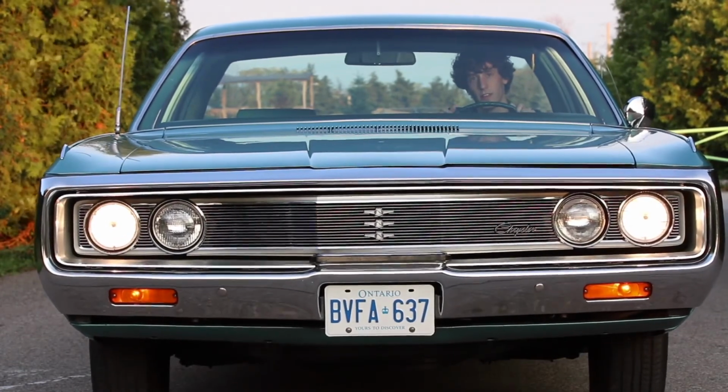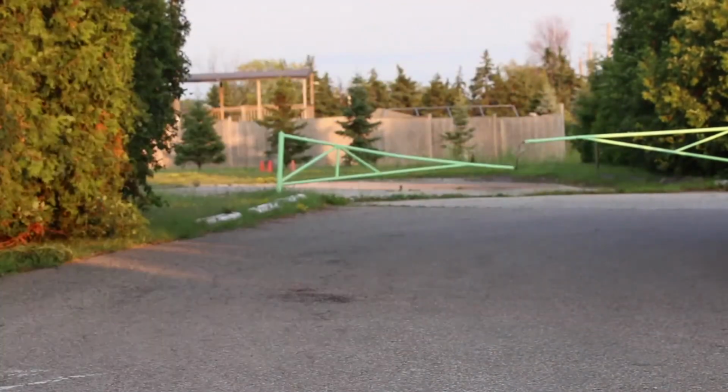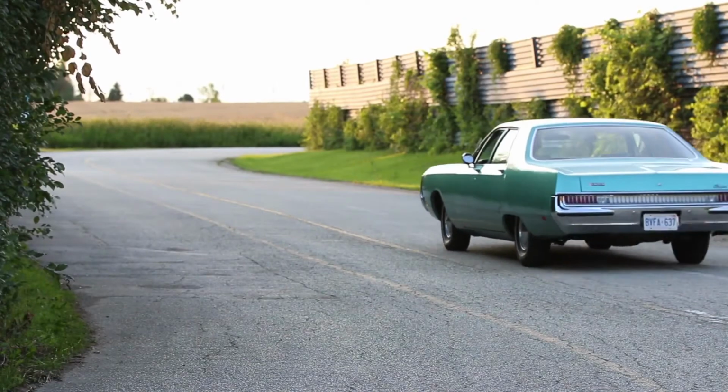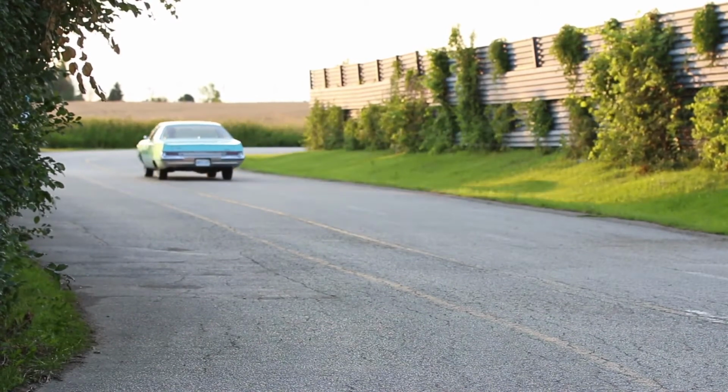The car sounds like no real new car does. There's a certain sound to a lazy, understressed, big block V8. It's like a speedboat. It just kind of burbles in the background.